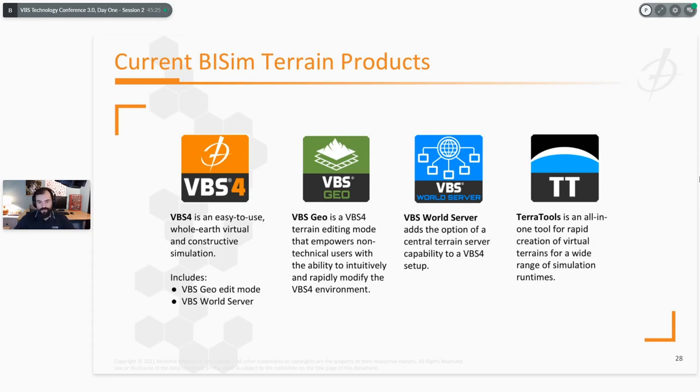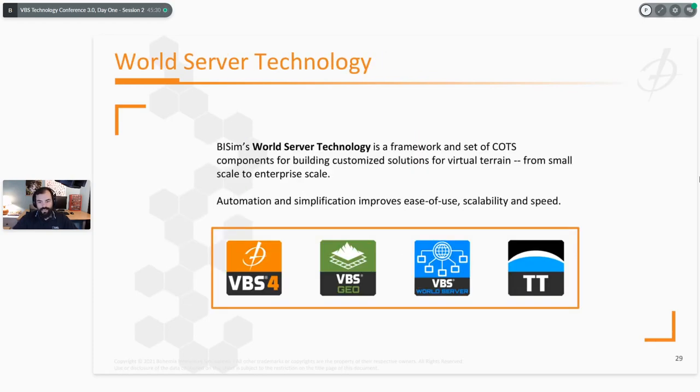These are all released products that many people are using right now. But what we're going to look at today is what else we can do with our World Server technology. We're looking at it as a framework, together with this set of COTS, or commercial off-the-shelf, tools that we've just described. We're finding new ways to link these together with the server technology to do interesting things that we weren't easily able to do previously. The focus here is automation and simplifying the terrain generation process.